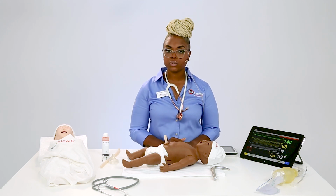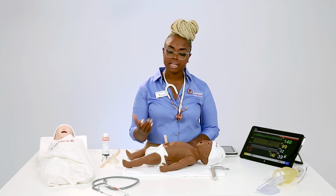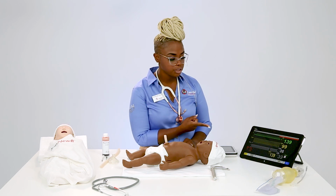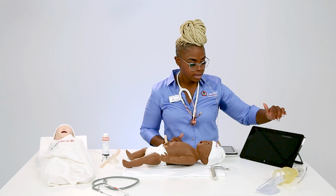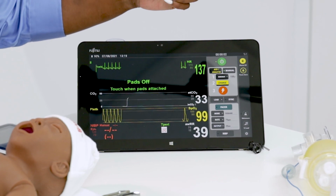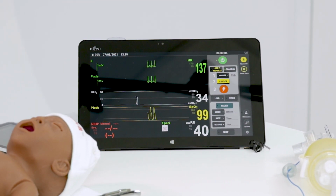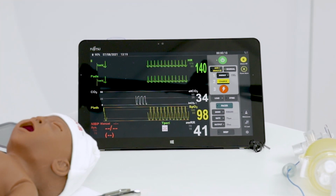There are 2 options that you can do to simulate that. There is the shock link solution that allows you to integrate pads to the simulator, or you have the option of using your patient monitor to show a defibrillator. In that setting, you would want to power on your defibrillator, because that's going to be important, and then touch here when pads attach to give you that simulated defibrillator and those options to provide that energy to the baby.